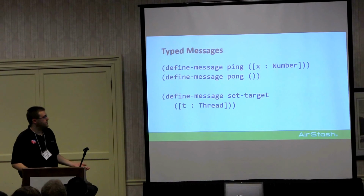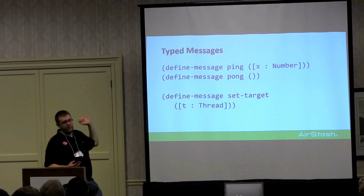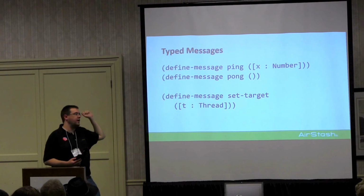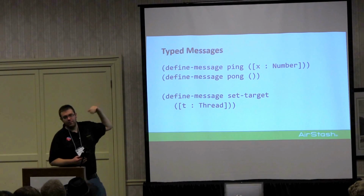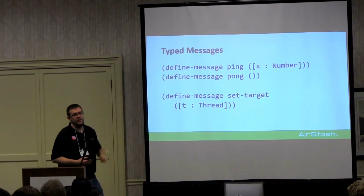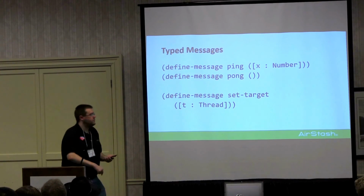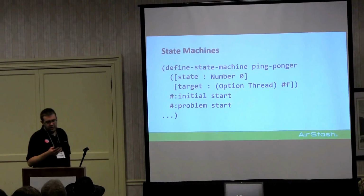So typed messages, what do they look like? Well, they're very simple. Here's a ping and a pong. When you send a ping, we put an X in there as a number that just says, okay, here's my current sequence count. You get a pong back. I didn't put the X in there, it's just a pong. Here's another message example, a set target that says, here's who you're going to be talking to, and it takes a thread.